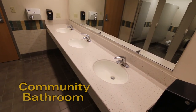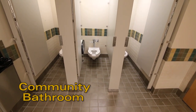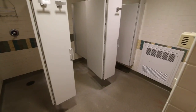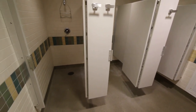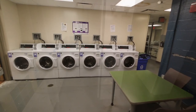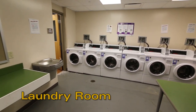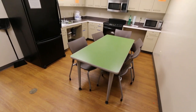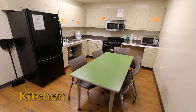The community bathrooms have three sinks, toilets, and showers. Hatch and Schurz both have laundry rooms that are located in the basement. You will also find a fully equipped kitchen in the basement of Hatch and Schurz.